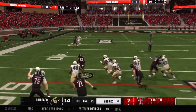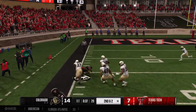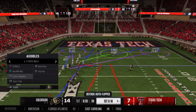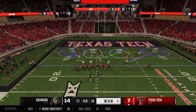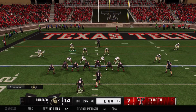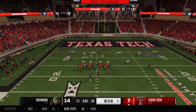Out of the gun, the inside handoff, looking for a crease. On the move at the 30. And chunk plays are the name of the game, and they get one here before the defense finally makes the stop. Defense is going to have their hands full trying to stop this guy. They better rally to the football and get multiple hats because he is not easy to bring down.